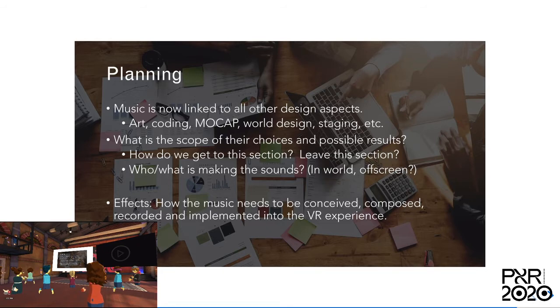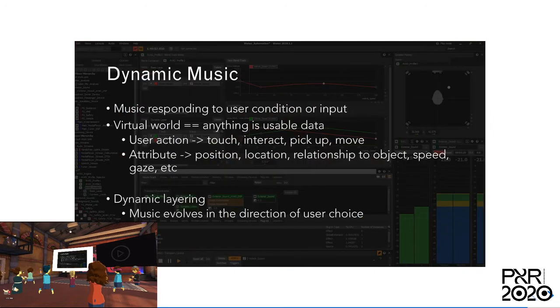There's a lot of design choices that have to come from what you are going to allow the user to do, but also accounting for what anyone might do, because it's entirely possible for someone to just stop and smell the roses, so to speak. Hang on. And this is a very, very big topic, this idea of interactive or dynamic music.